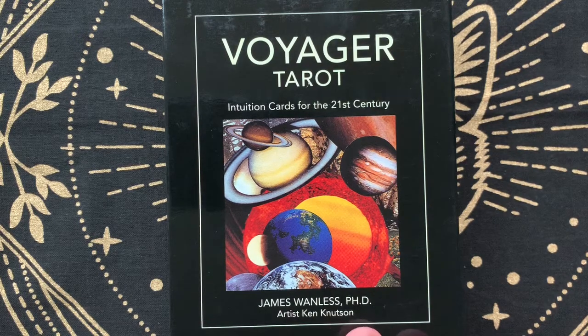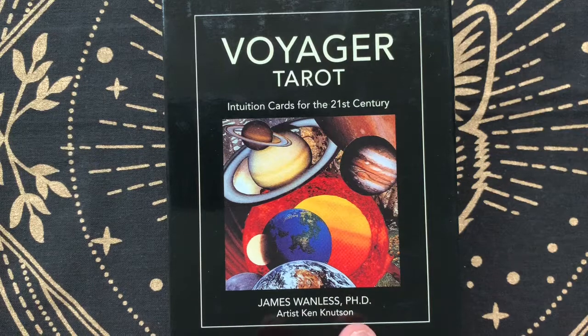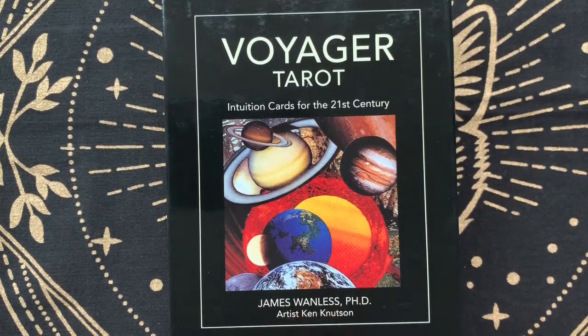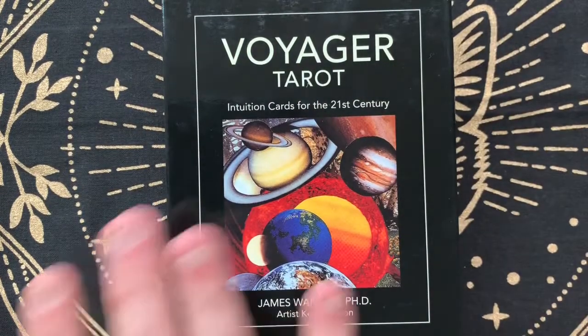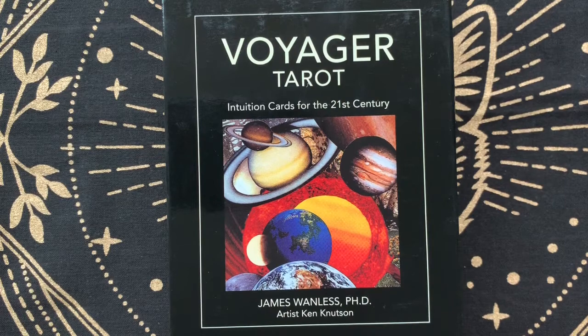And they all look good, but a lot of those decks are just art decks, and there's nothing wrong with them, but I want creators to think about, what is my deck gonna add to the market, to the spectrum of the tarot? What do I have to add that I think is missing right now? That should be the primary goal of the creation of a tarot deck, in my opinion.